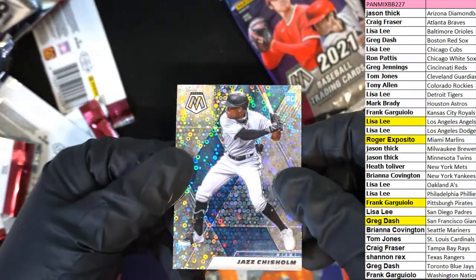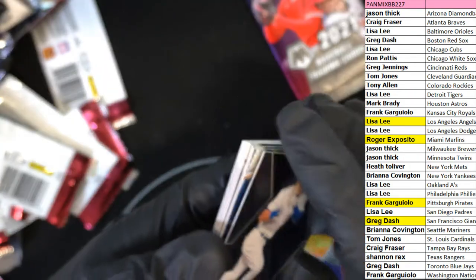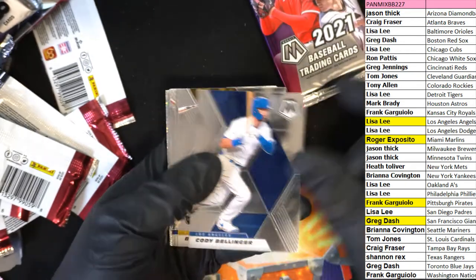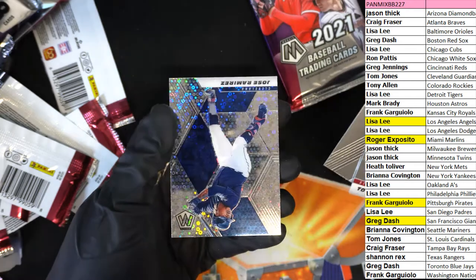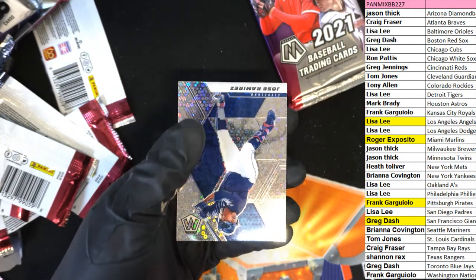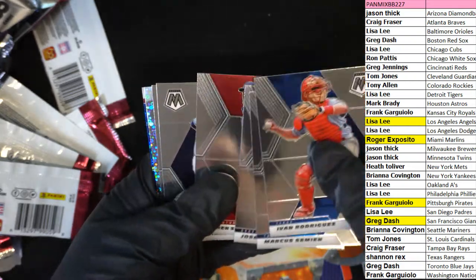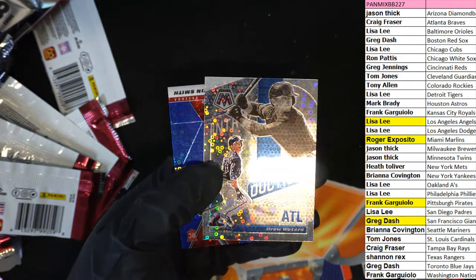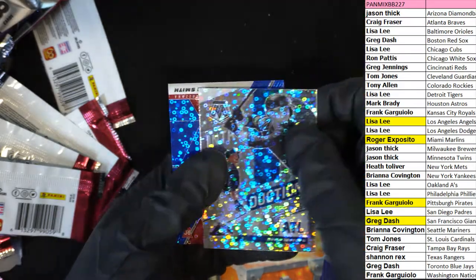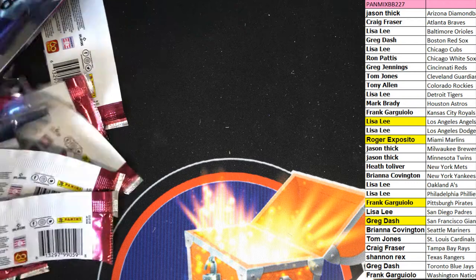We go with the Chisholm. Donut. Parallel. Cleveland Guardians, Jose Ramirez. And the final pack in box three. Our third and final box, or fourth and final box, excuse me.